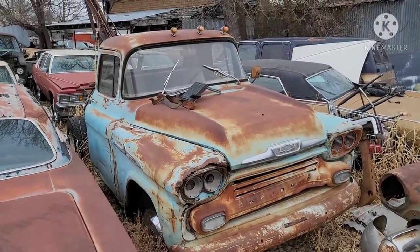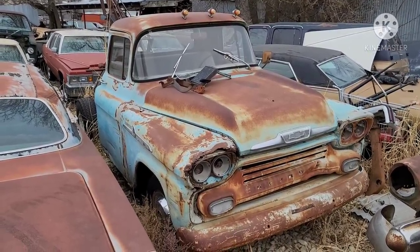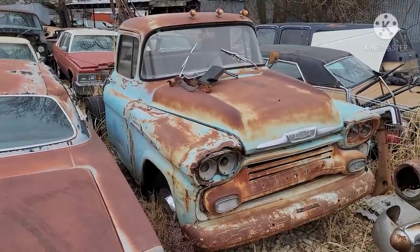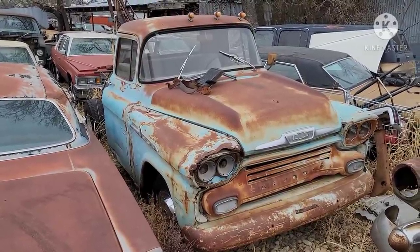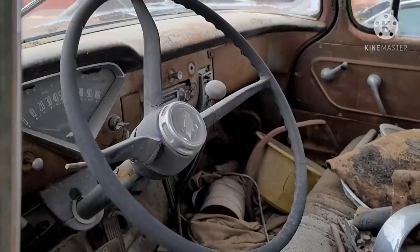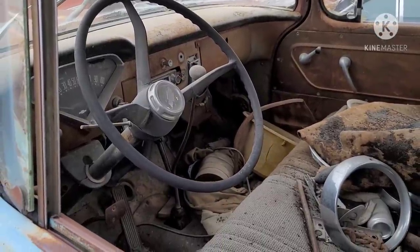So right here we've got Tomater. Tomater is a '58-'59 Chevrolet half-ton, and in keeping with the spirit of the movie, he is in very, very rough condition. This truck has all the rust, all the dents you can imagine. It's got a broken driver's door that falls off when you open it.